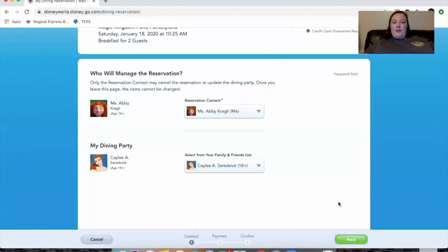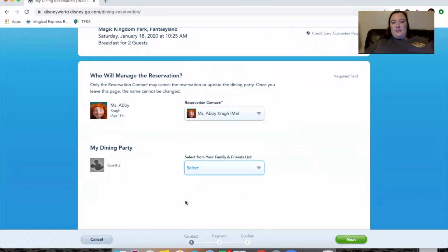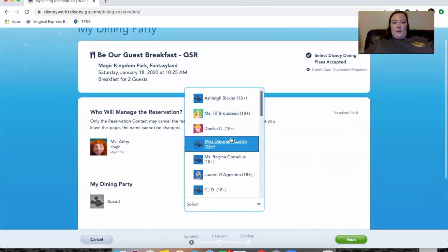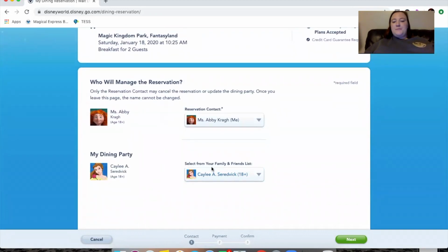And then after you assign your dining party, which you technically could leave blank. You could leave it at select and it would just leave it as guest too. But if you do that, it won't show up in the other people's plans. So Kaylee has a separate My Disney Experience account. So if I do put her as someone on the dining party, then it'll show up in her My Disney Experience account as well. So we want that for sure. So then you're going to hit next.